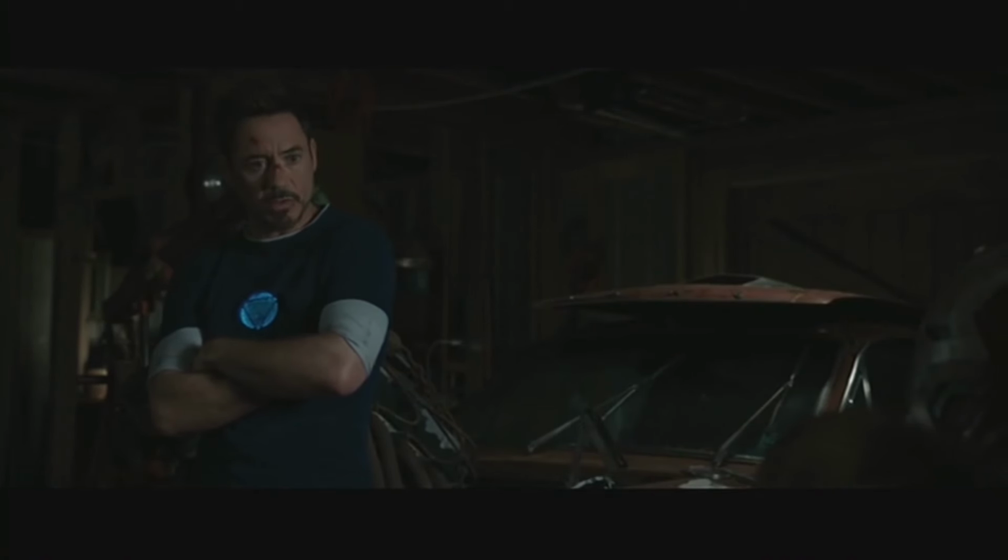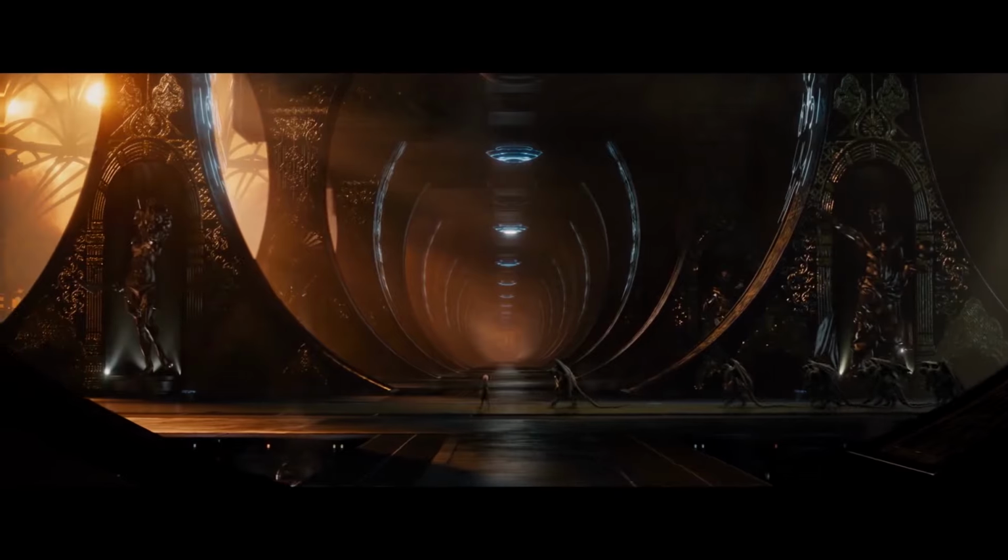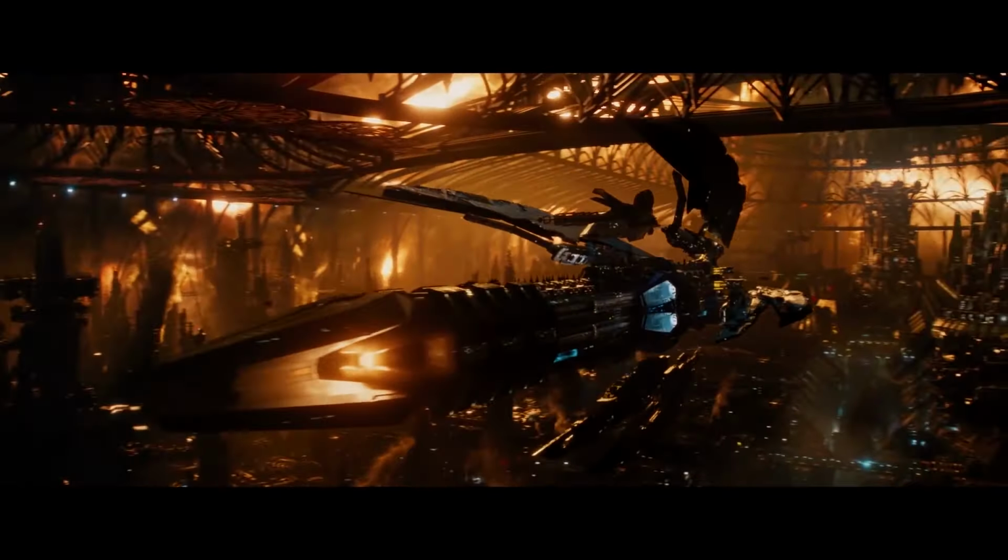handle it in post-production. Here's what John Toll's work looks like in Iron Man 3, and here's what it looks like in Jupiter Ascending, which was his next film. These were even shot on the same camera.